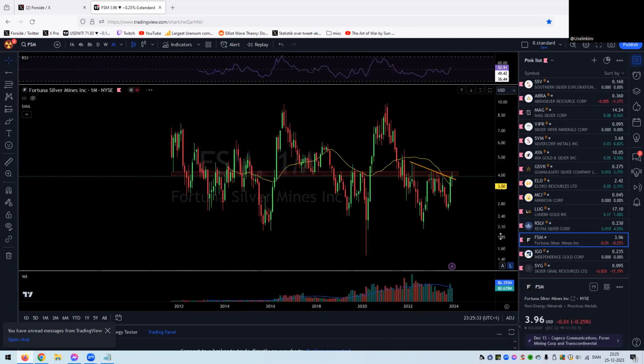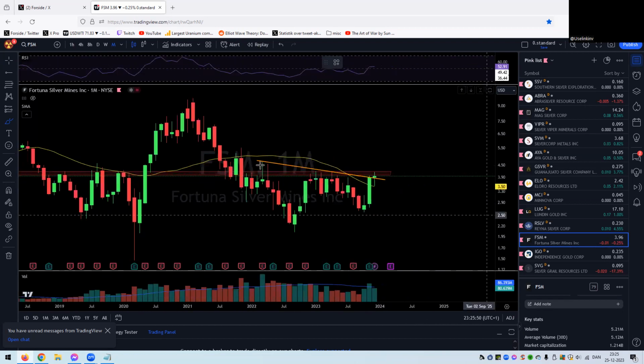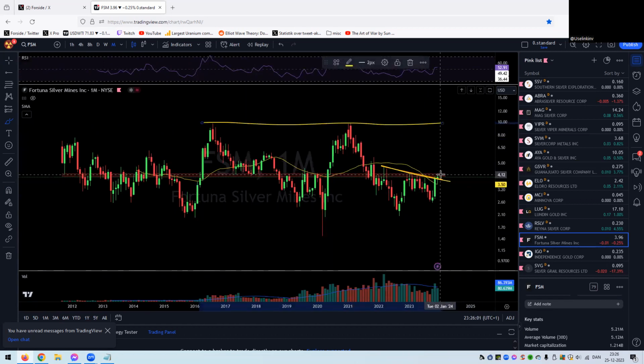FSM. I want to zoom a bit out here. This is Fortuna Silver Mines, also a bigger one, $1 billion market cap. You can see the red zone here between almost 4 to 4.2. That's the big support and resistance level going back 10 years. And we are right now at that level with an inverted head and shoulders. So if we get above that 4.2, that should trigger at least a move up to the highs here, and that is roughly $10.